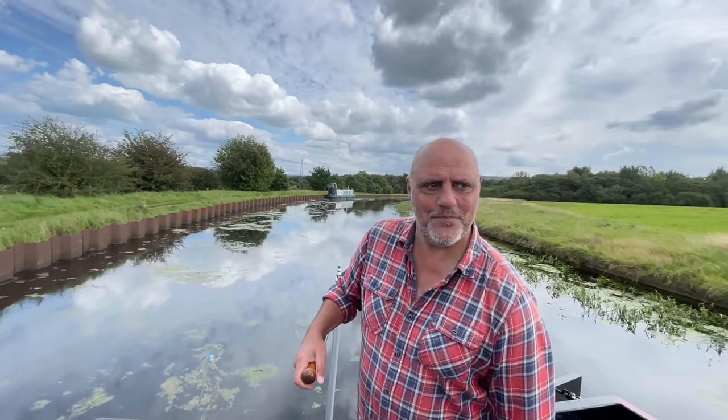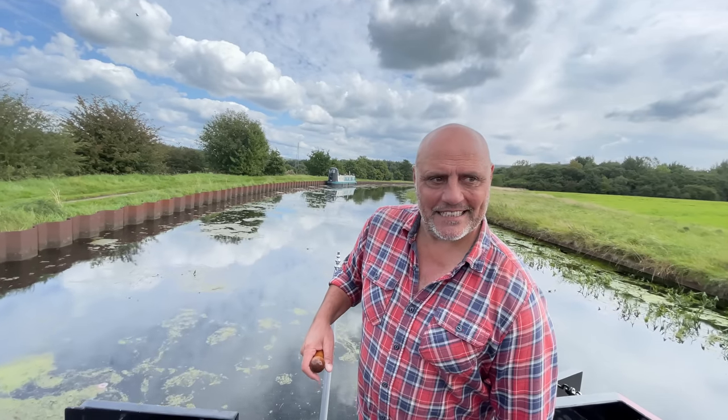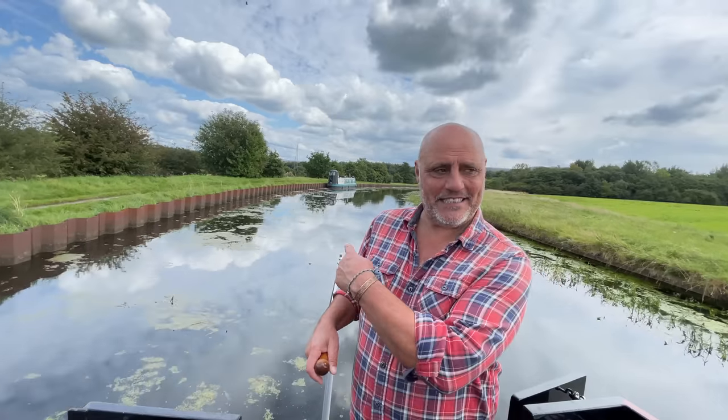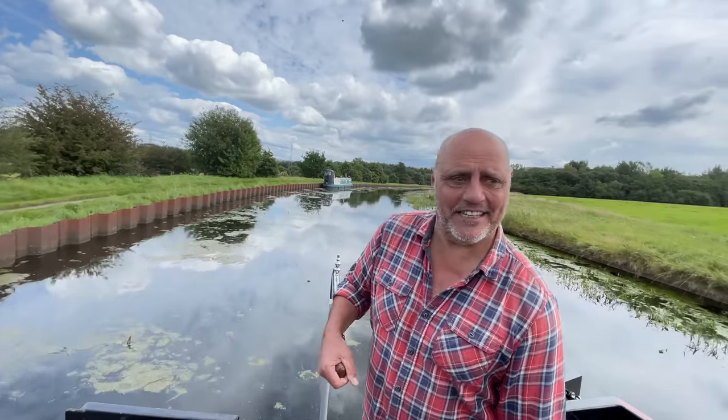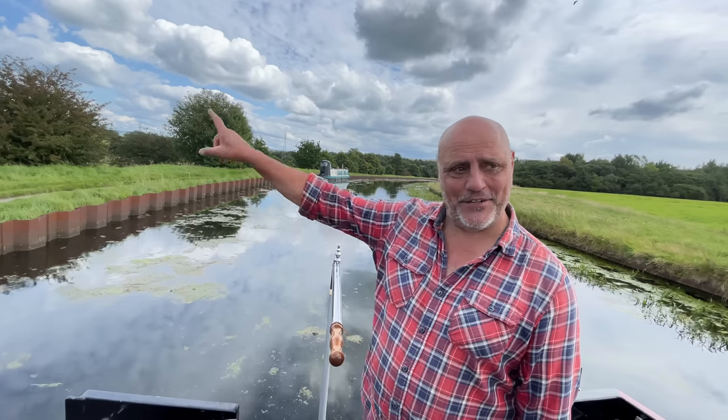Rich, what? We're going backwards. I know. The moorings the other side of the bridge weren't perfect, so there was a shelf under the water, we couldn't get close enough. So we were going to moor here anyway, but I said, oh, let's just see what the other side of the bridge is like. And I wish we hadn't, because now we've got to go backwards and moor up here. But the view is worth it.